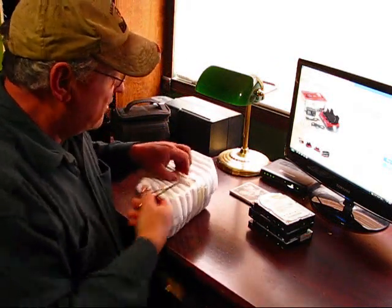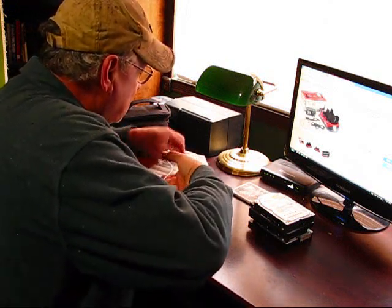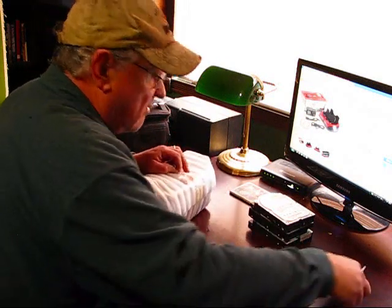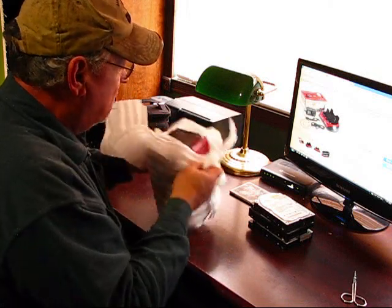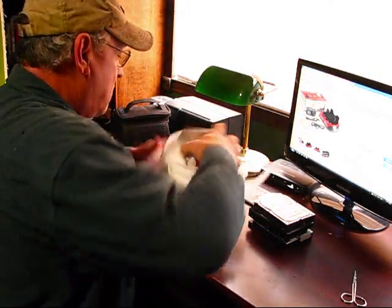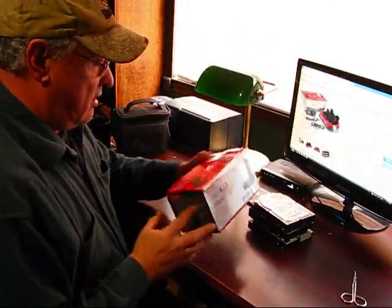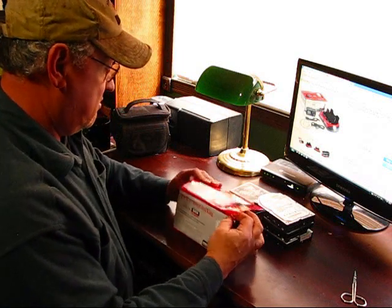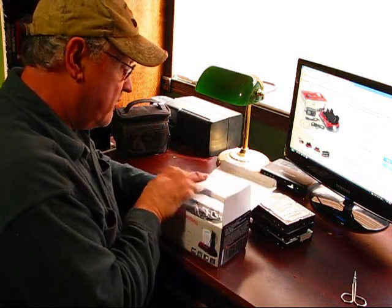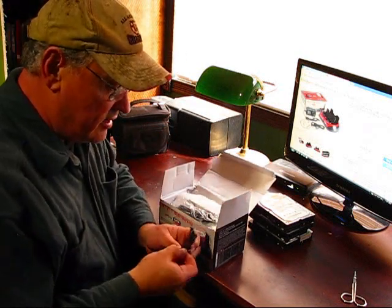Oh, they started a new roll of tape on my package. Nice. Okay. Alright, throw that away. And there it is. Okay, let's plug it in and see if it works, and see what's on those hard drives.